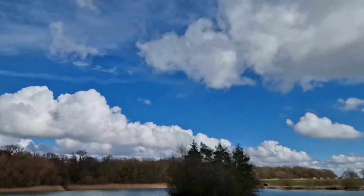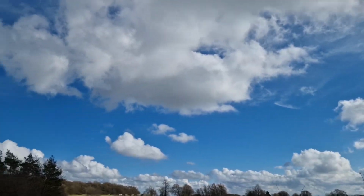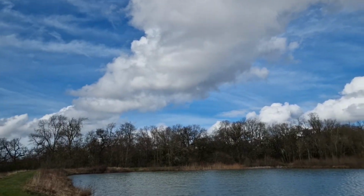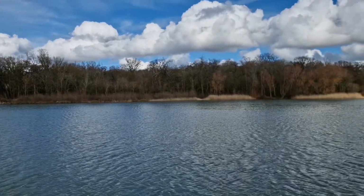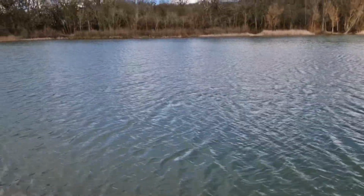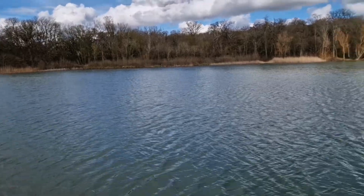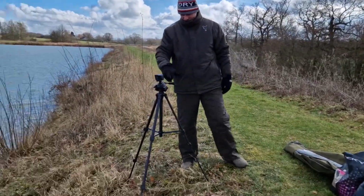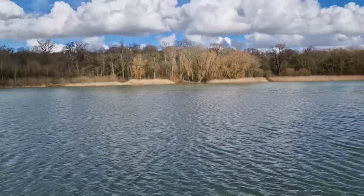But as you can see, it's semi-overcast now. All that mist has blown away. We have had a little bit of sun coming out, but it's still only maybe 9 or 10 degrees out here, so we're in our winter suits, keeping warm, trying to anyway.